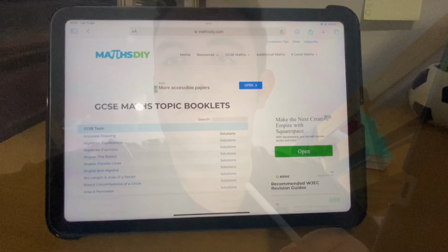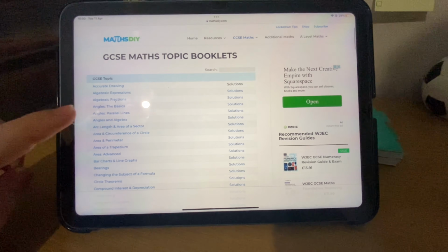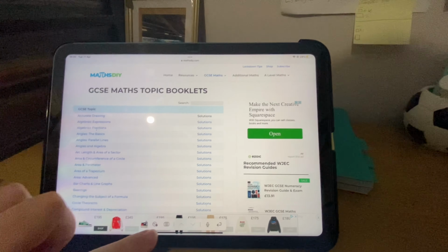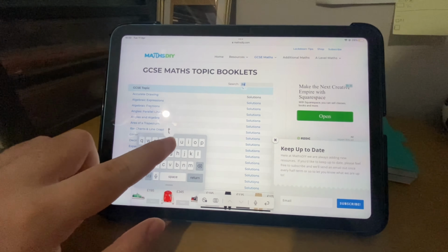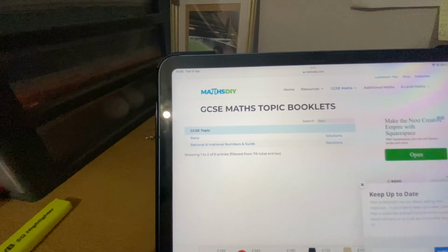Let me show you. So I'm just on mathsdiy.com, and one of the topics I wanted to look for was ratio. So if I go in here, bring up my keyboard, and type ratio, you see I've got two options here.